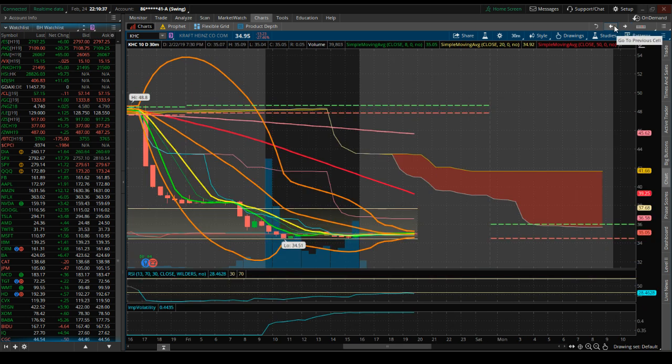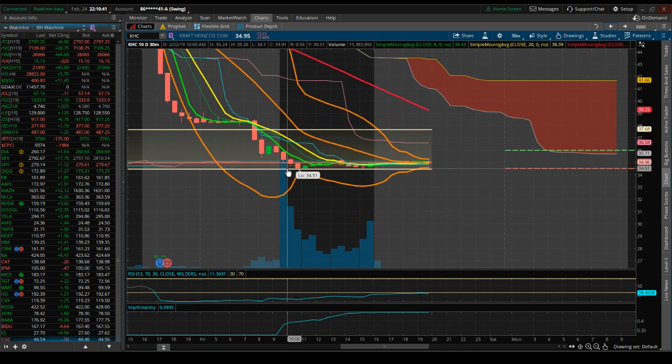Even if it is gapping down, it is still Kraft. So it's kind of a boring stock. But watch your 30-minute ORB on Monday and see if you can get a break or something like that to one of the other ends.